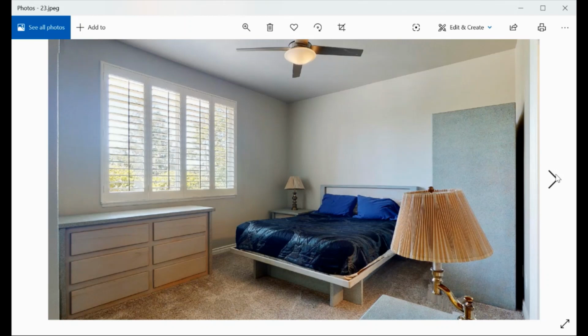Every single room has massive closets. And you have four walk-in closets as well in the home. Tons and tons of storage. You have a walk-in closet as you enter the house. You have a walk-in closet in the laundry room, a walk-in closet in the master bedroom, a walk-in closet in the entryway, and a walk-in closet in the office.